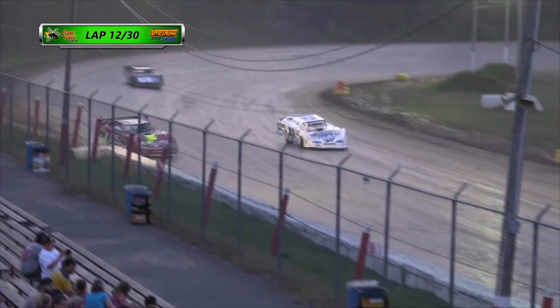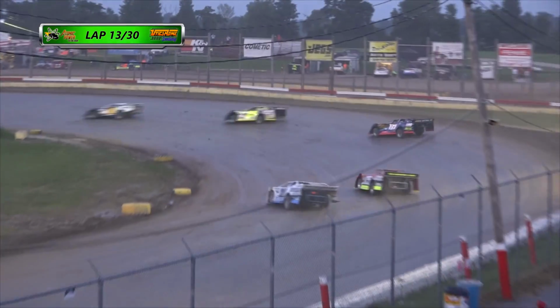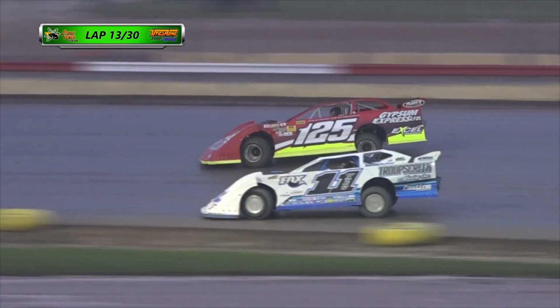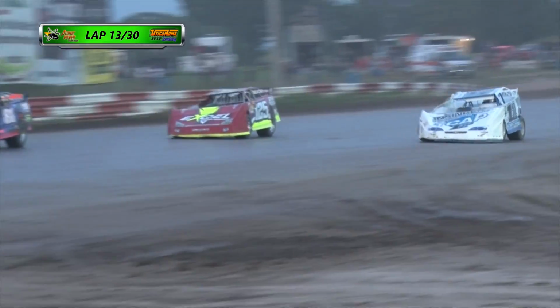And remember, just a few laps ago, we were talking about Lee Gill running the bottom, not knowing that the top was fast. Now he's trying the top, but here comes somebody getting him back at the bottom as they're catching slower cars at the back of the track already. And that could affect the line for Lee Gill in the red 125.